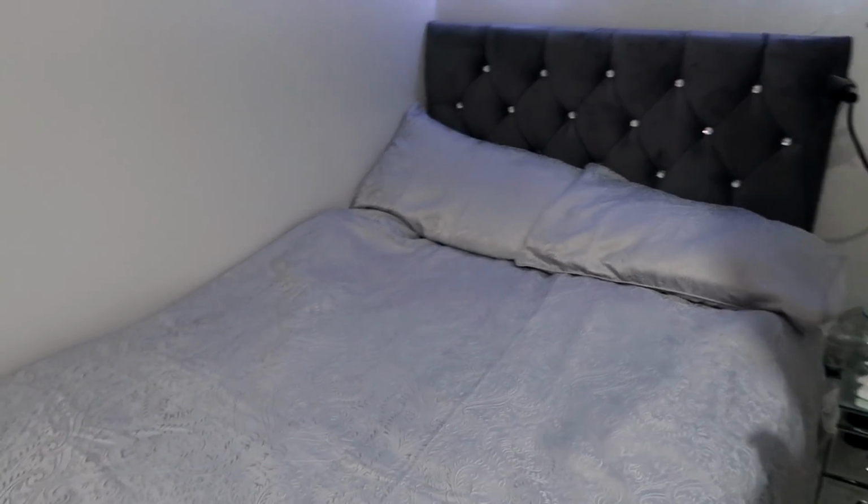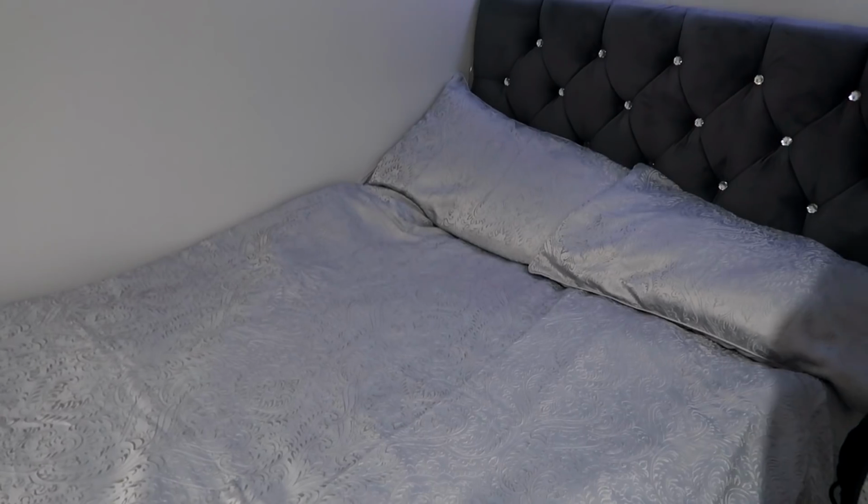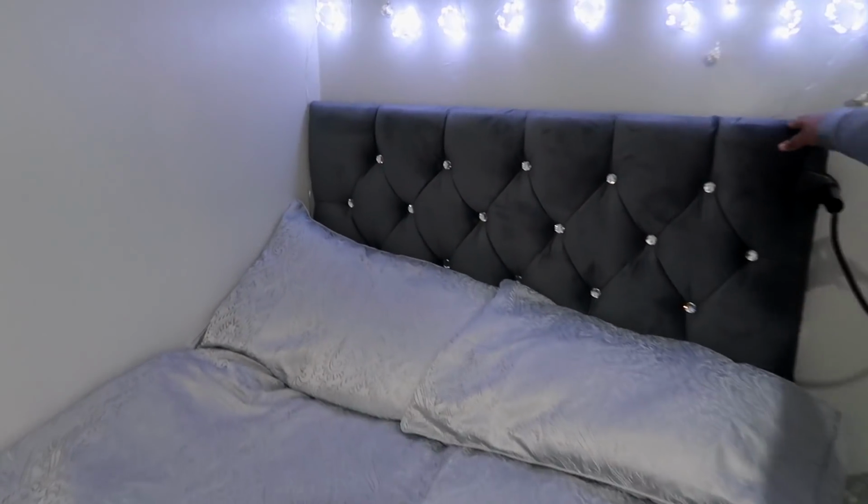I got this from the range. And the pillowcase is also from the range. It's a duvet set. And the headboard and the bed frame came as one, and that was from eBay. It has 2 compartments on the right hand side. Is it right hand side? Yes, the right hand side.